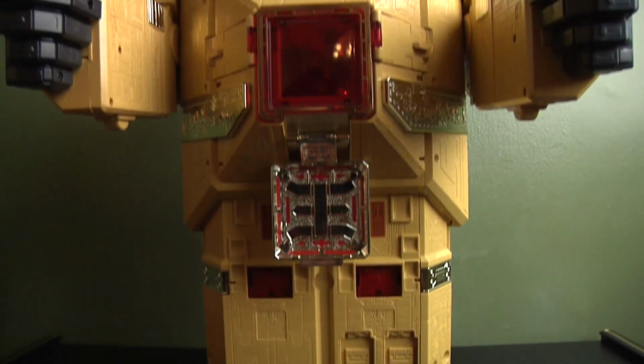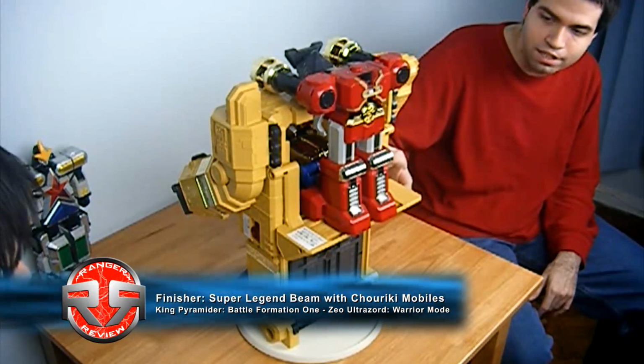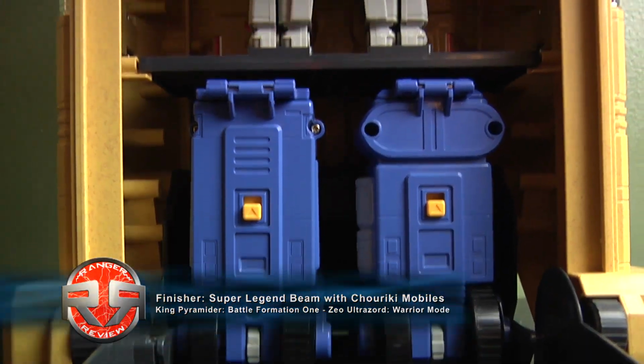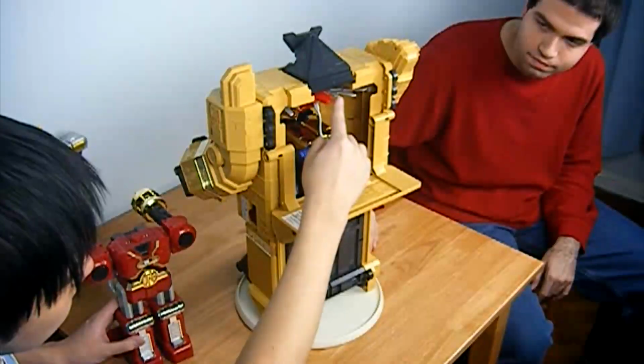Alright, so now we have the Zeo Ultrazord. All the Zeo Zords go inside the back. There are several levels that hold all the animals, and of course the helmets. Pink and yellow will be on the bottom, Bow will be right here, and then in the back you see Sphinx, and then the Phoenix.